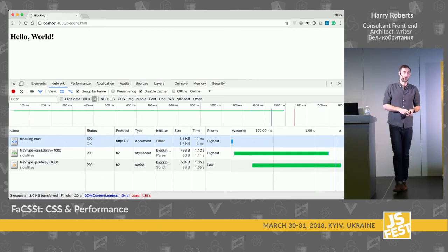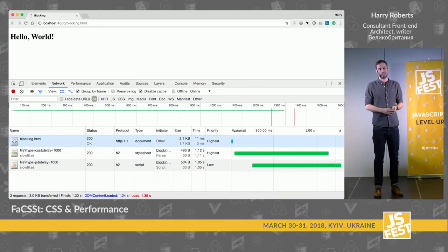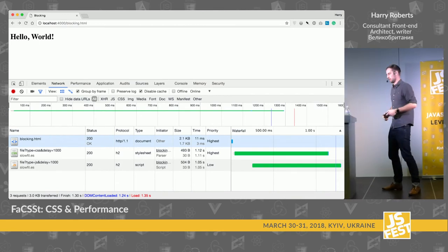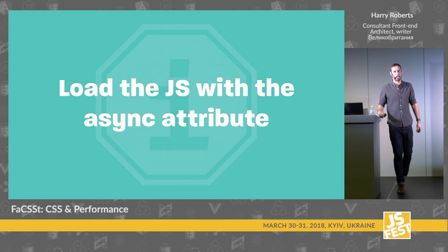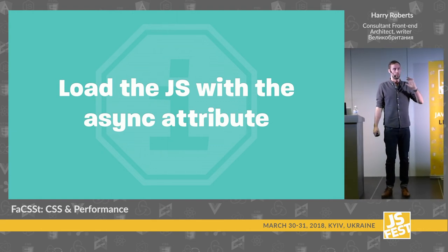Just by swapping it around, we managed to make their website a good couple of hundred milliseconds faster. So that's one to be aware of. Another thing as well is the async snippet is a complete anti-pattern anyway. Those little async loaders, we shouldn't use those anymore, for a couple of reasons.